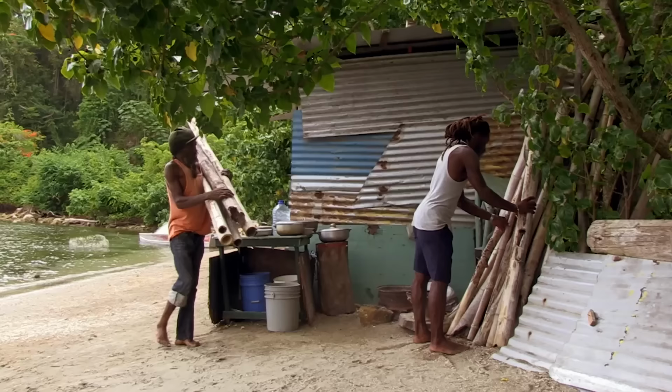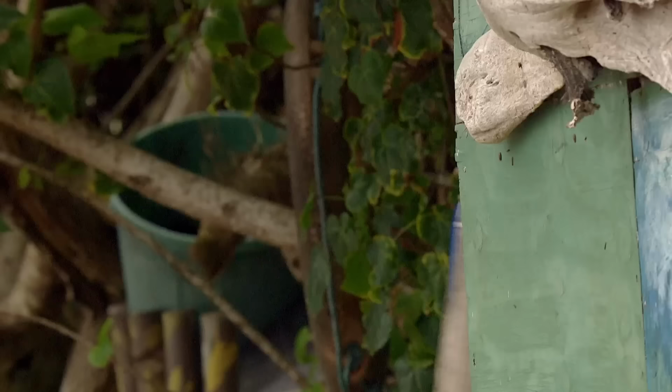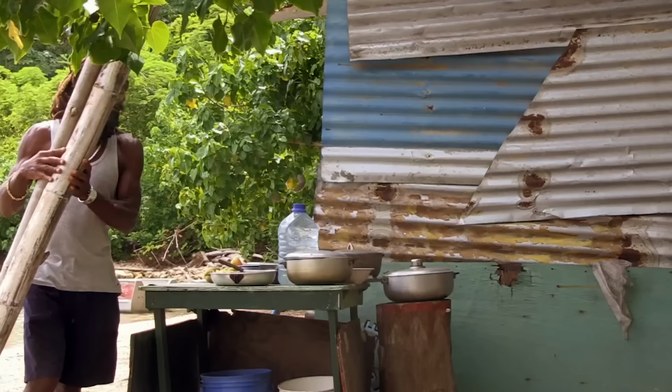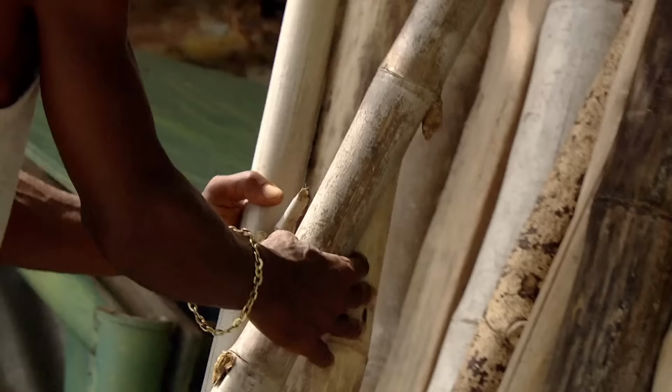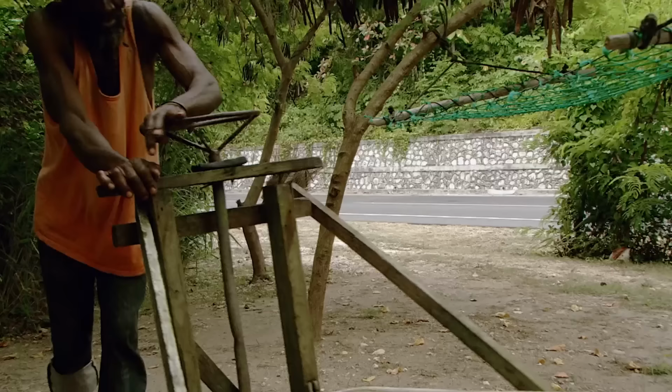Like some Jamaicans, he is lucky to have a small piece of beach of his own, with a modest dwelling on it. Sometimes he needs to improve and extend his living space, building a roof for the kitchen, maybe some benches. And the construction material he has simply delivered by a pushcart hauler.